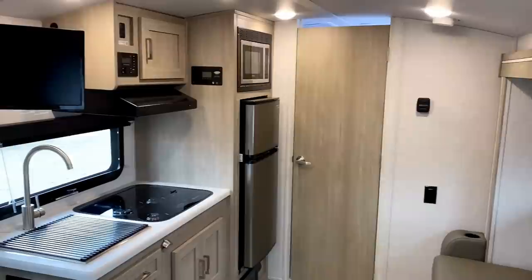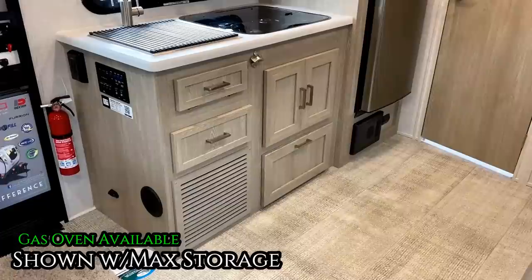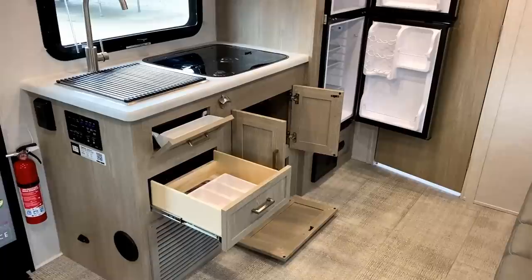Now, the kitchen in this is actually pretty darn good for such a small trailer. You do have the option of going with an oven, a propane oven, as opposed to the cabinetry space here. But in this little camper, I think that storage space is really, really valuable as compared to the oven.